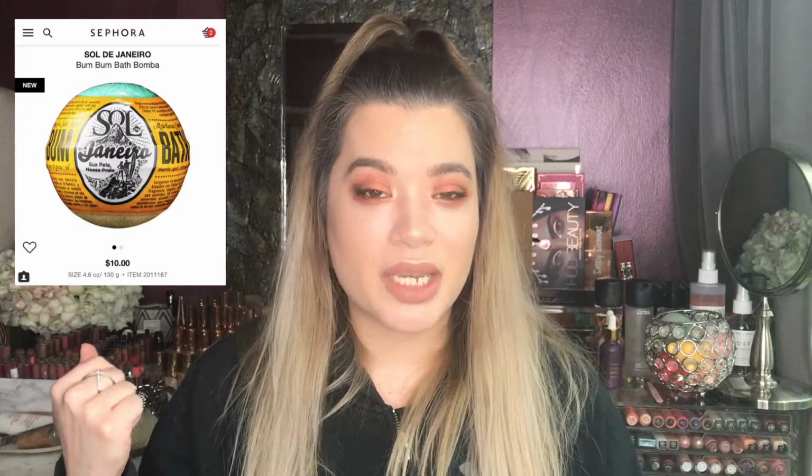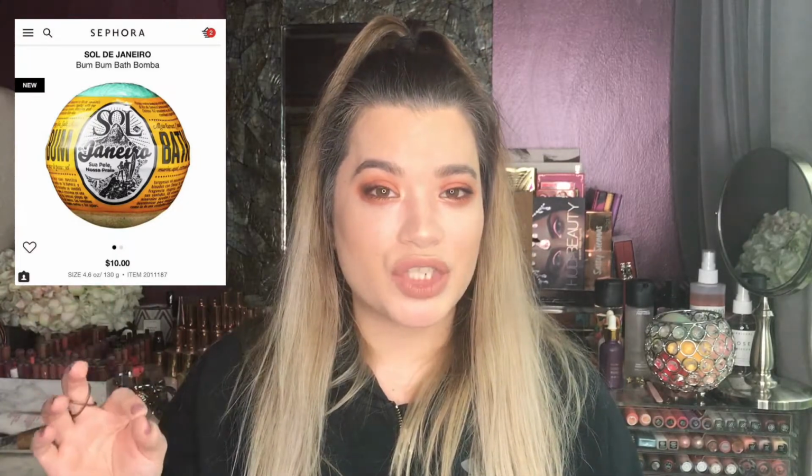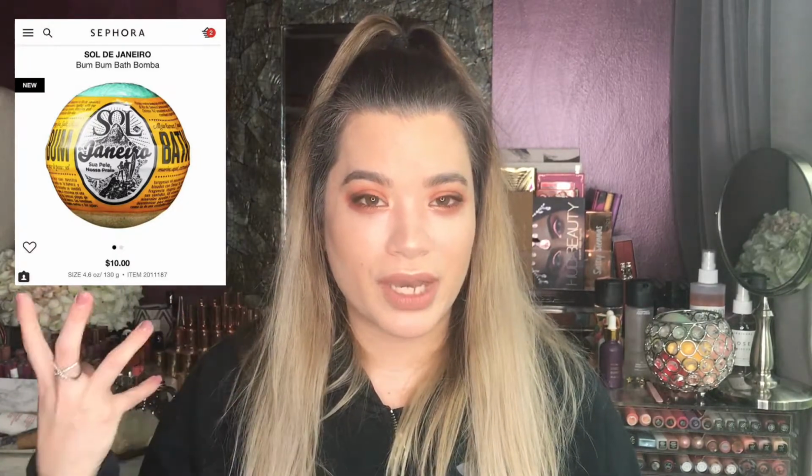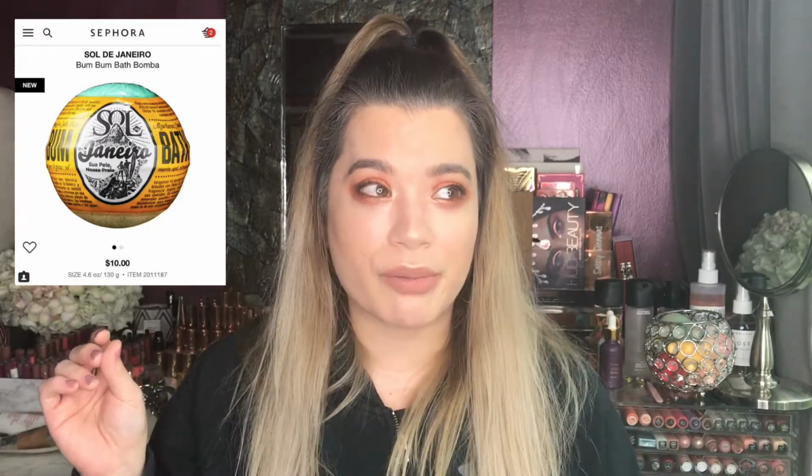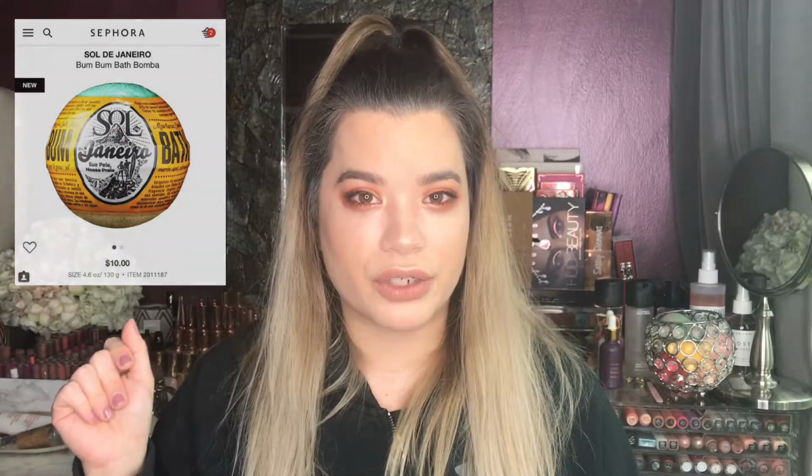So yeah, I'm going to take a pass on this, but the smell is just divine. So if you guys love baths, hell yeah, I would recommend getting this. I think it would probably be one of your favorites if you're a bath lover.